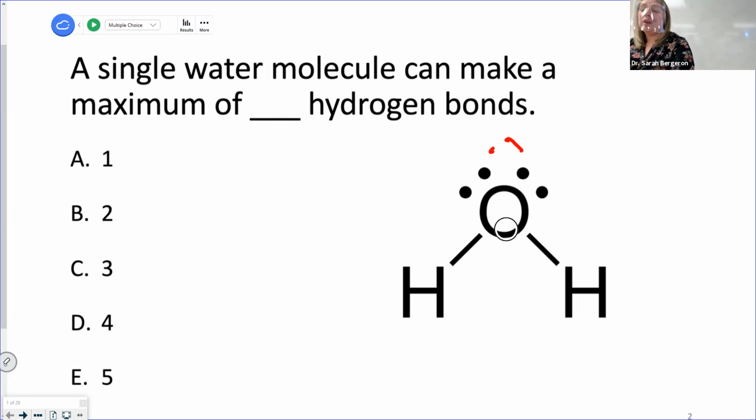What else? How else could I do that? I could say this oxygen is partially negative. This hydrogen is partially positive. This hydrogen is partially positive. It's saying the same thing. So why is water awesome? Because it's polar. So how many hydrogen bonds can it do?